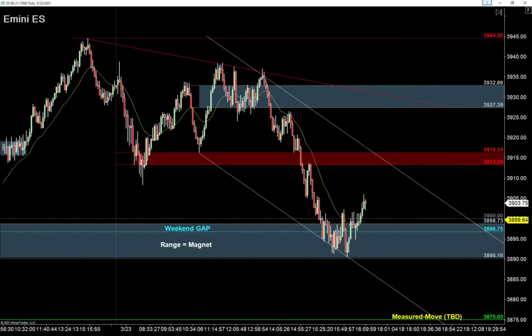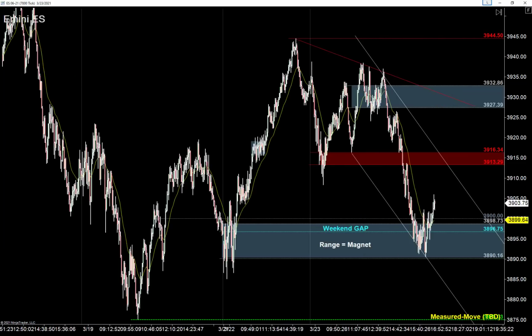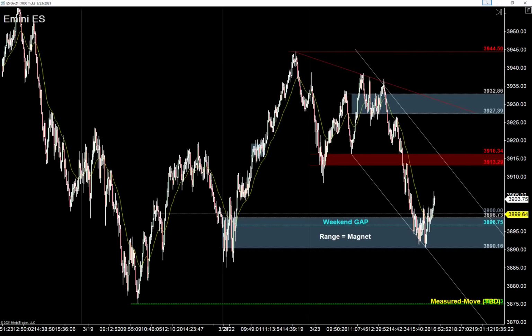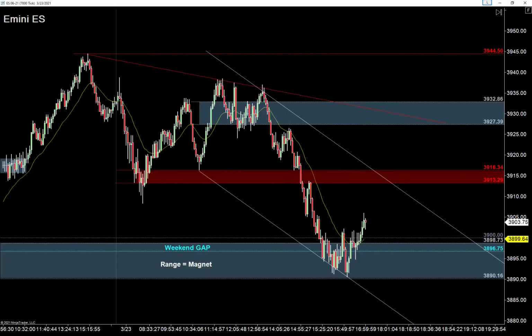38.75 just happens to be a measured move going lower there. It's also a big time bottom, as you can see there on the chart. So that would be how I'm looking to sell it as the market pulls back here. But here's some food for thought.